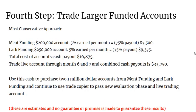So Mint Funding, remember, you're going to purchase a 200K account. Let's say again with the low end of 5% earned per month on the live account. That's a 75% payout, so you should see $7,500 per month. Lark Funding on the 250K account, 5% with a 75% payout is $9,375. The total cost, or I'm sorry, the total cash payout, that's a misspell there. It should read just the total cash payout is $16,875 between these two accounts per month.